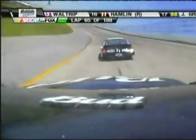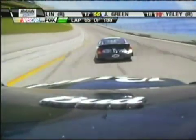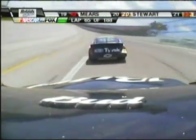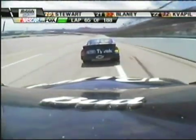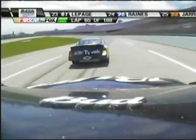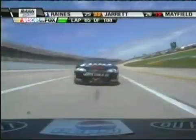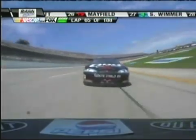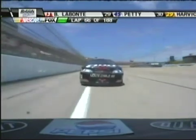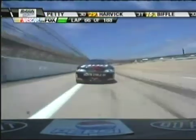Jeff Gordon on point. Dale Jr. right behind him. They are the only 2 drivers who have won more than once in the last 10 restrictor plate races held at Daytona and Talladega. Jeff Gordon 4 out of the last 8, and Dale Jr. 2. They run 1-2 as we complete 65 laps of the Aaron's 499.